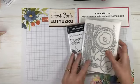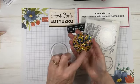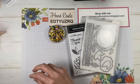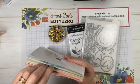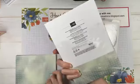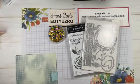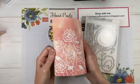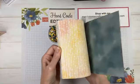That would include the loose frosted dots, which are beautiful. We're going to play with some of those today. And then you've got the designer series paper. So I'll pull out some of that designer series paper. I've got a set here. This is the Hello Irresistible 6x6 designer series paper. I'll give you a little look at those papers. These are really beautiful papers.